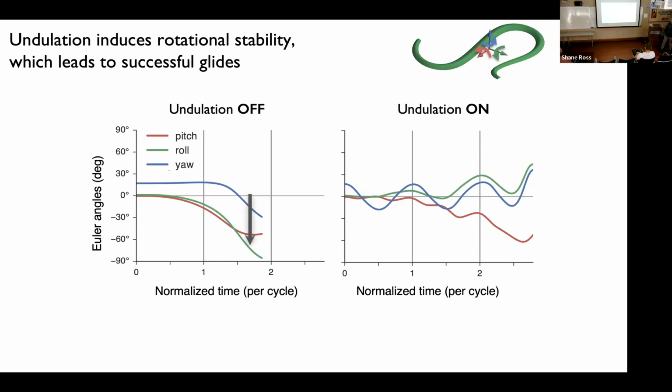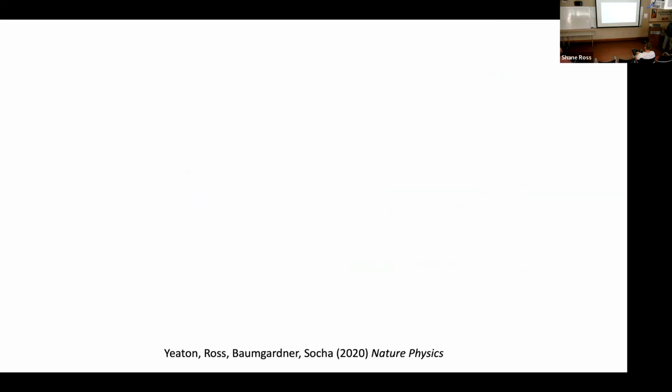So with the undulation off, at least one of the angles, the tilt essentially, will go to 90 degrees. With undulation on, it'll oscillate.